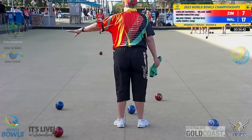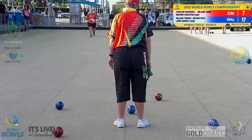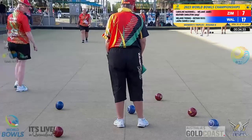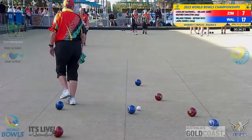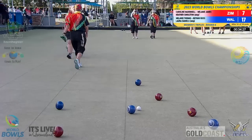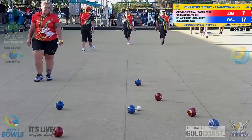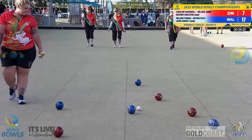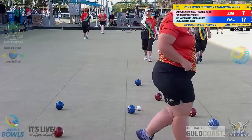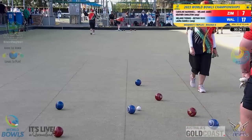Okay, Melanie James. I think she probably needs to be a fraction wider. Very close. Handy location there. Still only the one down though, so chance for Heather. Heather just to trail the kitty. She could make two, possibly three out of it, depending which way the kitty goes. Of course, she'll go with it. So, look at this. Here comes Robbie who?